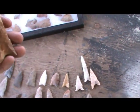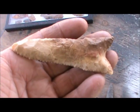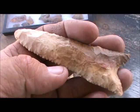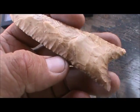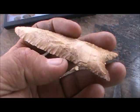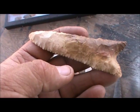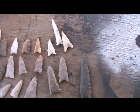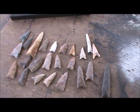This is a river find from near Decatur, Alabama. That's a fine Dalton right there. All right. Well, there's my Dalton game.